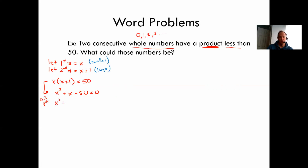Remember, when you're doing critical points, you're actually setting this equal to 0. You're going to deal with the inequality later. Okay, so what we're going to do is solve, and I think I'm going to use the quadratic equation. So x equals, now remember it's negative b, so that's negative 1, plus minus the square root of b squared minus 4ac, all over 2a. So what this is going to give me, let's see, 4 times 50 is 200, so that's root 201. The whole thing's over 2.